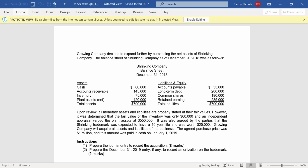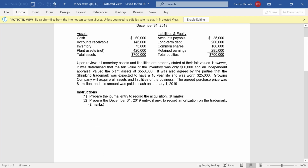So again, for the journal entry, record all the assets you acquired at their fair value, record all the liabilities you acquired at their fair value, ignore the common shares and the equity, and record whatever you paid. In this case, we're going to credit cash for $1 million. Then to balance the entry, you're going to need to debit something, and that's goodwill.